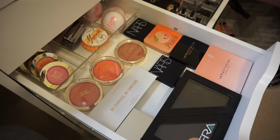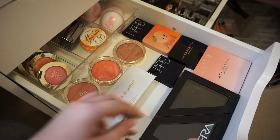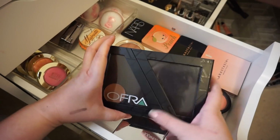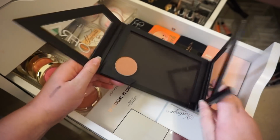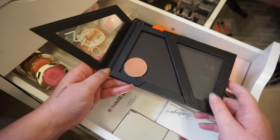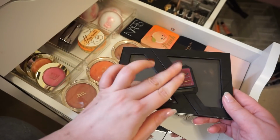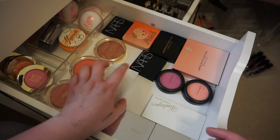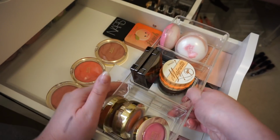All right, blushes. So this is definitely one of the areas that I wanted to try to clean up a bit. So I've got this palette I got in my February box, which came with one Ofra blush, and it's a magnetic palette. So I'd love to put some face stuff in this. I'll definitely put the Hoola in that. So pretty much everything in here though, I like. And then we're gonna look to the back.